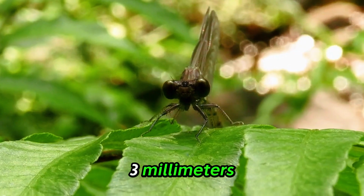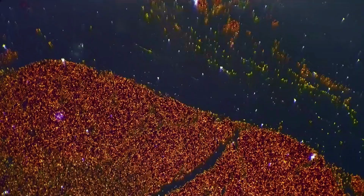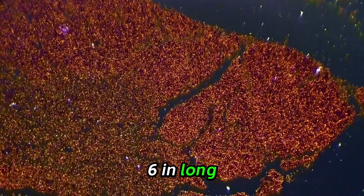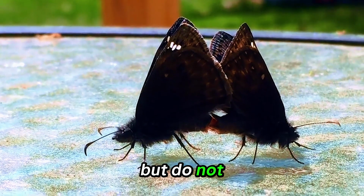Males are about 3 millimeters long, black, winged but do not fly. Queens are dark red and 3.6 to 5.0 millimeters long. They initially have wings that are lost soon after mating, but do not fly.